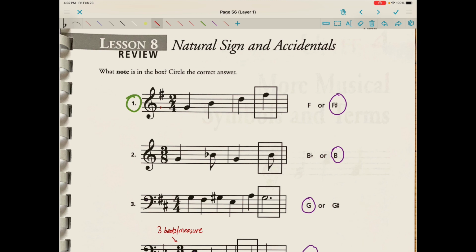So first of all, we're just going to go through and figure out our letter names. I am not going to write the letter names in. This is because when I've had students who have done that in the past, it has become a crutch and has really ended up setting them back. I recommend that you do not get in the habit of writing letter names under every single pitch.